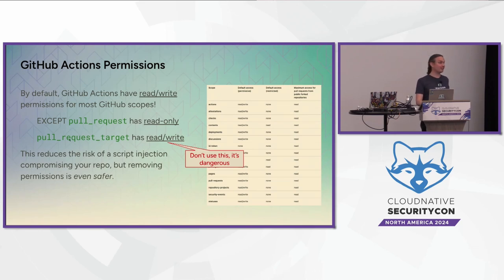Pull request target, if you've ever seen this one, this one's real scary because it runs on a pull request, and it doesn't have that pull request limit. It has, by default, all the permissions on your repo. So someone can write a PR and put it into your CI, and then you check out their code, and their code has full permissions on your repo.